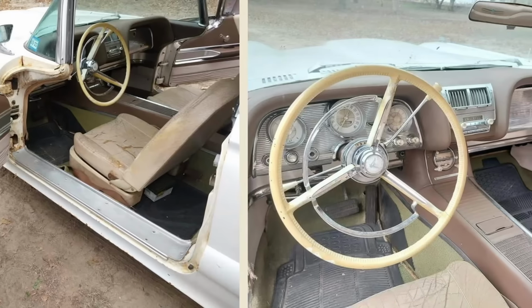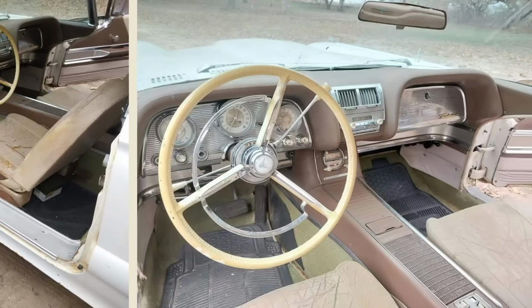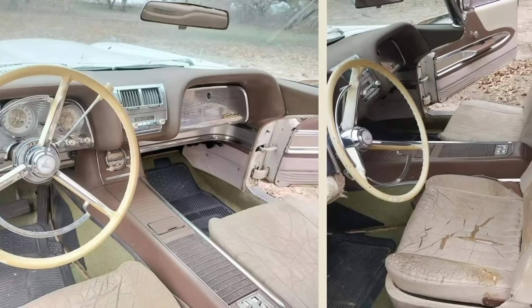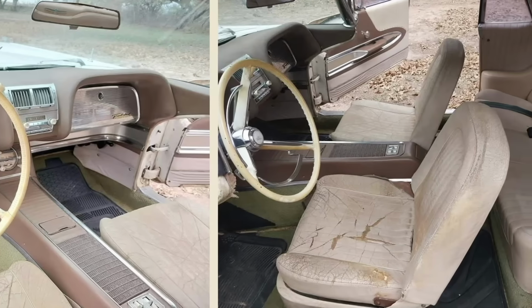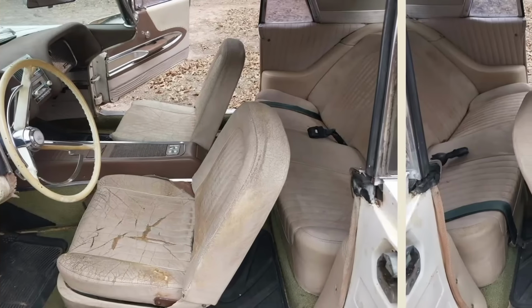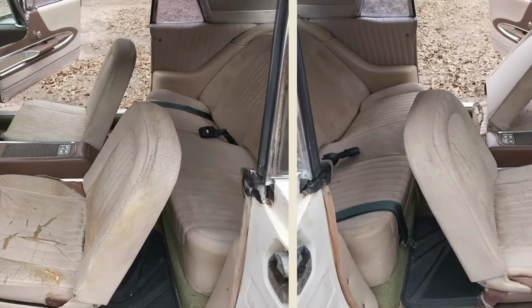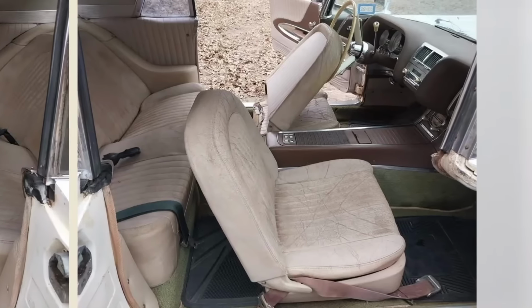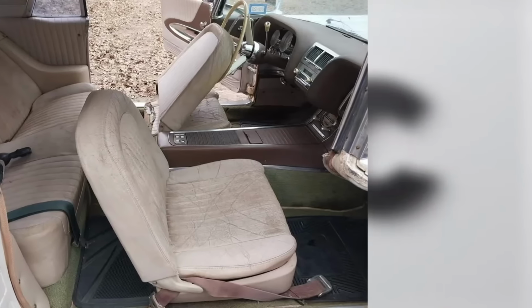New tires have been installed, ensuring a stable ride. Some rust is present, making it an ideal candidate for a classic car enthusiast looking for a rewarding project. If you're searching for a stylish American classic with a solid foundation, this Thunderbird is worth a closer look. Check out the link for more details.